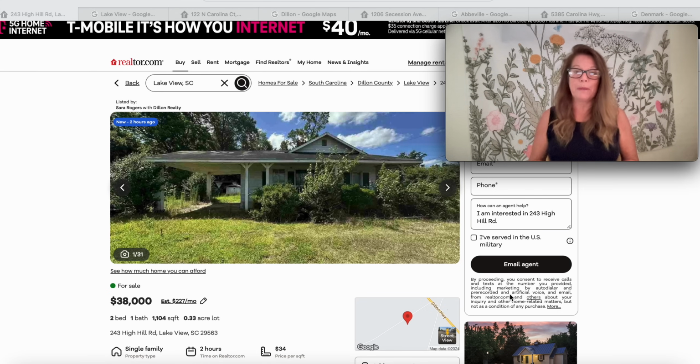So this is where we're going to begin today, you guys. This one is $38,000, and it's on a little more than 1/4 of an acre in High Hill Road in Lakeview, South Carolina, 29563. This was just listed. It's a 2-bedroom, 1-bath home.